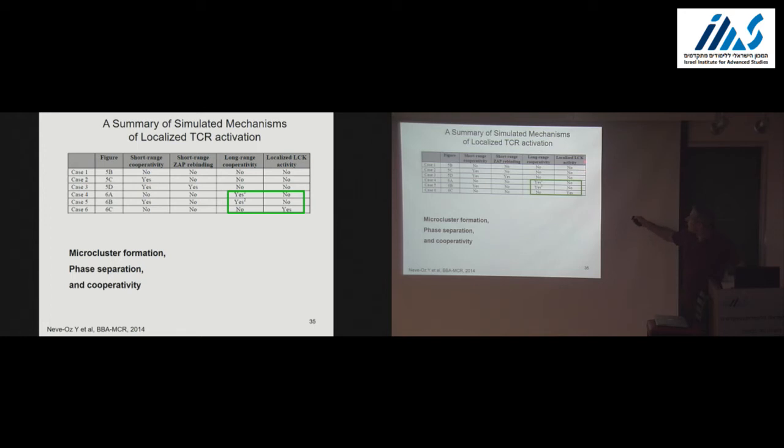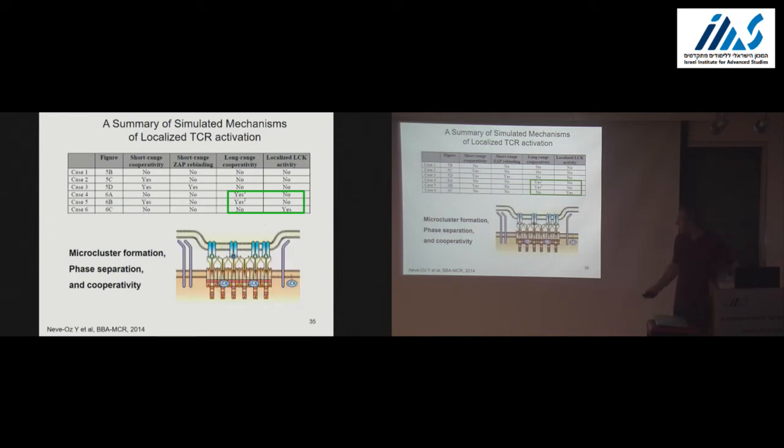Or this localized activity of LCK. LCK acts like a gate in a transistor. Maybe if it's bound, if it's trapped in a cluster, it can enable phosphorylation of receptors within its vicinity. So this could be another mechanism of the patterns that we see. But now we can summarize and say that yes, we see microcluster formation, we see phase separation between these receptors and these bulky proteins, and cooperativity. And with this, I'd like to conclude.